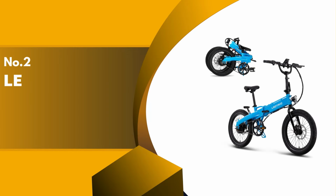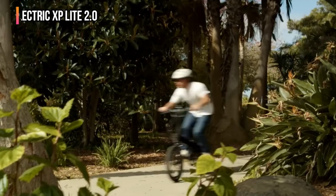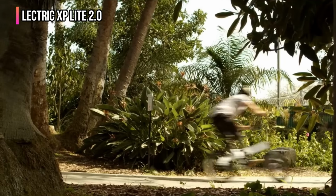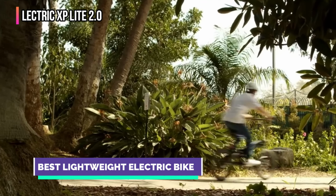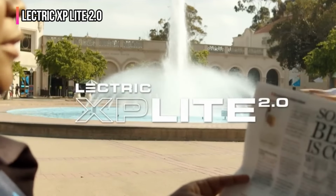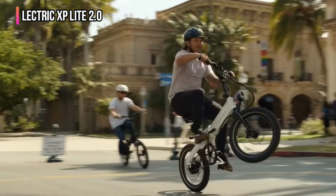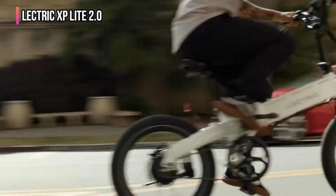The 2nd product on our list is the Lectric XP Lite 2.0. The XP Lite 2.0 continues Lectric's practice of delivering more bike for less money. It's an upgrade from the original version of the bike, but somehow it's still priced well below the $1,000 mark. This makes it, without a doubt, the most affordable e-bike to earn our stamp of approval.